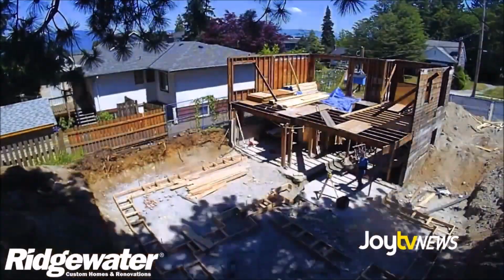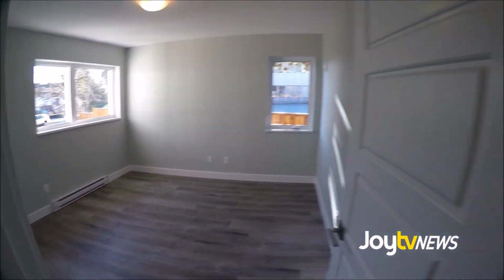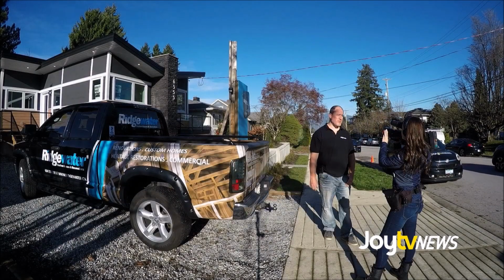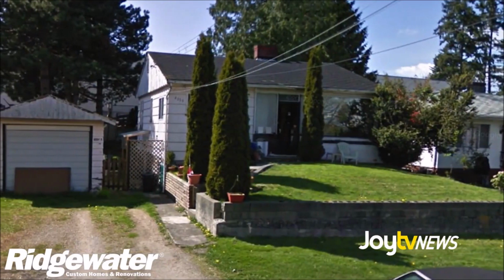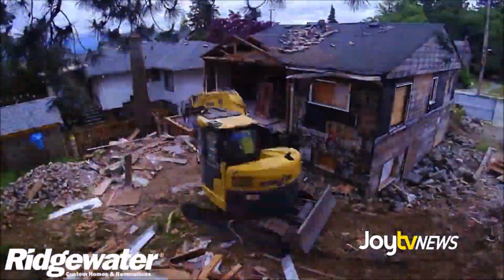You're seeing kind of a trend now starting where you're having deconstruction as well. So the homes are being pulled apart piece by piece to be reused, but we're trying to get away from throwing that into the landfills. So we basically stripped the house down to the bones and rebuilt it structurally and to code to what you see now.